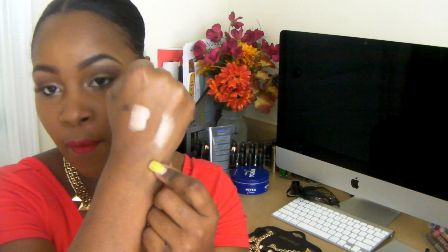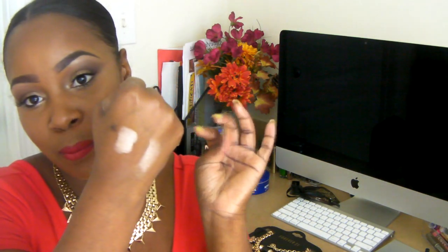So this is the shadow without any primer, and this is the one without the primer, and this is the one with the primer. And I don't know if you can tell, but this one is killing this one when it comes to pigmentation and just vibrancy. So I love that glitter glue with anything that's frosty and glittery. It makes the shadows that much more gorgeous.